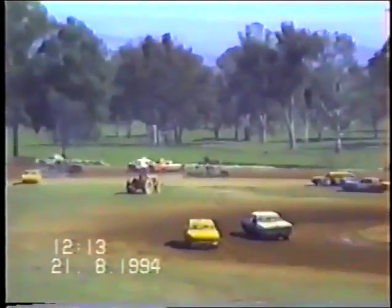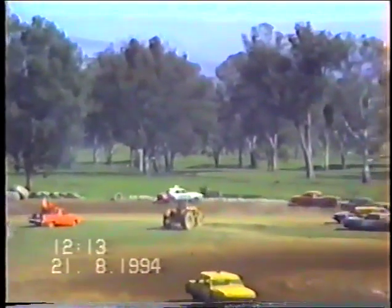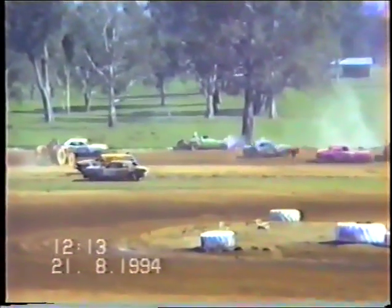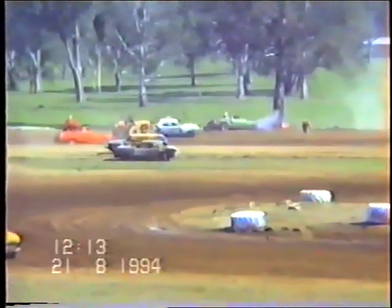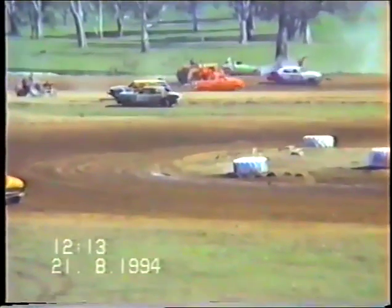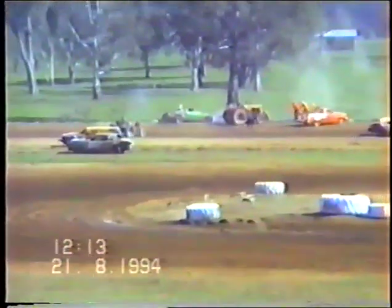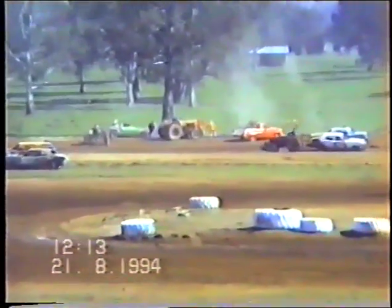As the red flag comes out, what do we got? We've got a rollover over on the back straight there, right where I can't see again. As they go across, this one looks like it went over in a big way. It's sitting upside down, over on the back straight. Did you see it? No. Two cars over there. Yeah, it's incredible. Right, so we got one on 2 wheels and one over.